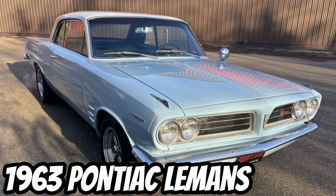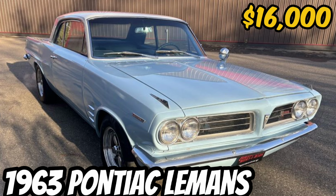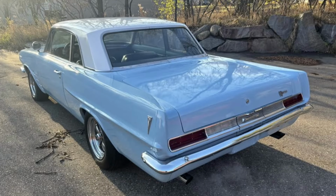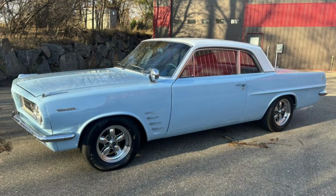Number 8. The 1963 Pontiac Le Mans, priced at $16,000. Powered by its original 326 V8 engine with an automatic transmission and power steering, this car offers a comfortable driving experience. The interior features classic bucket seats and new carpeting, giving a fresh and clean appearance.